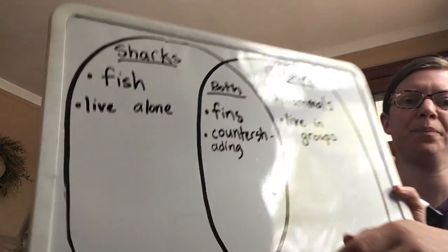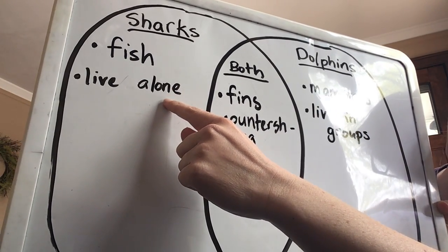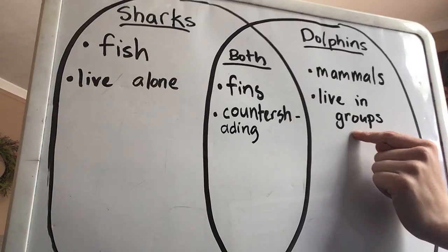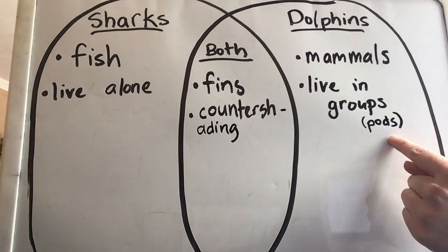Something else that stood out to me as we were learning about dolphins is that they live in groups. So I went to go check, and it's true. Most sharks live alone. So under dolphins, I'm going to write live in groups. Don't worry, I'll show it for you to see in a minute. And underneath sharks, I'm going to write live alone, okay? Because sharks mostly live alone, A-L-O-N-E. And dolphins mostly live in groups, G-R-O-U-P-S. And if you wanted to get really fancy, you could add the word pods, P-O-D-S, because a group of dolphins is called a pod, okay?